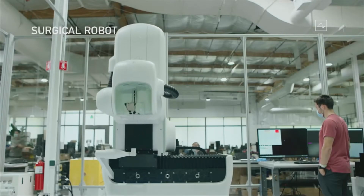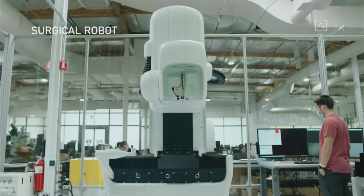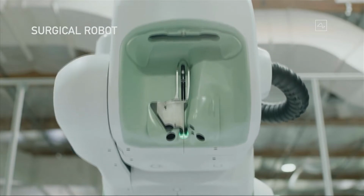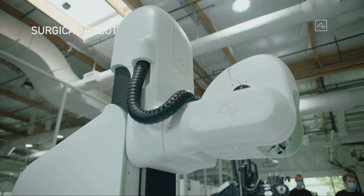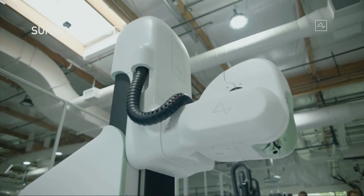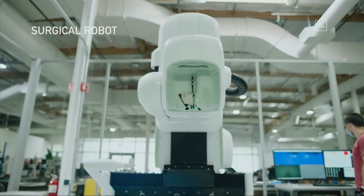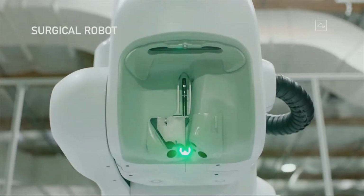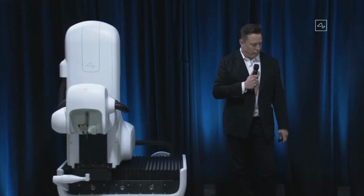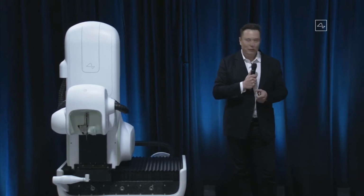So this is our surgical robot. Ultimately, we want this robot to do essentially the entire surgery: everything from incision, removing the skull, inserting the electrodes, placing the device, and then closing things up and having you ready to leave. So we want to have a fully automated system. And to be clear, this robot does actually work. We've used it for all of the implantations.